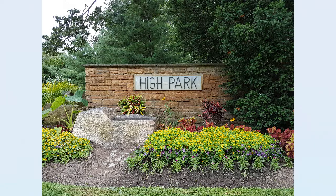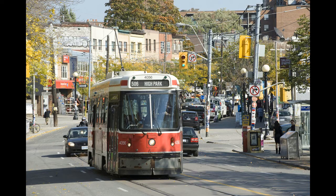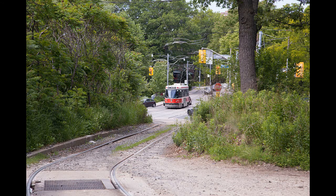Hey, I'm going to go to High Park later this afternoon. It's the biggest public park in Toronto, Canada. Would you like to come along? It's been so long since we've seen each other. We could catch up. That's our streetcar. Go ahead, get on. Almost there. I can't wait to get off.